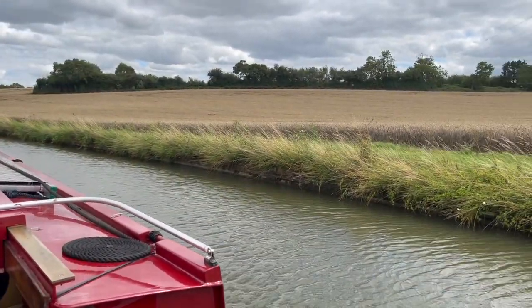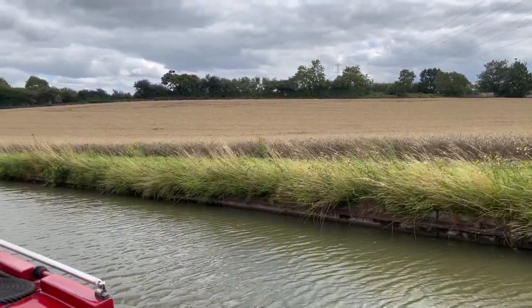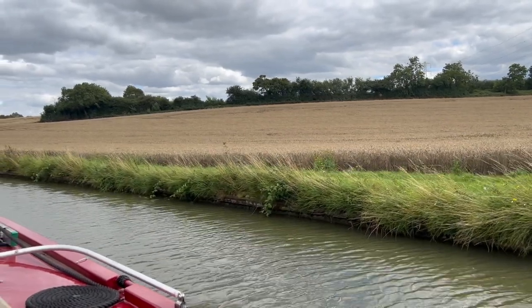This is a lovely part of the canal, as you can see. It's fields and fields, just really out in the sticks. It's really nice.